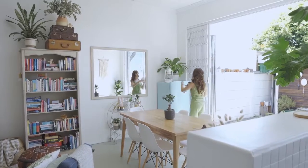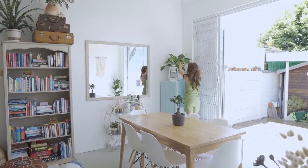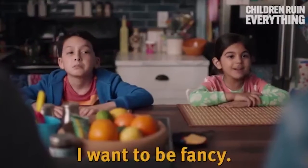Now, comps are very important also for anyone who's looking to flip a home, and it's good to know what the comps are in the area, especially what that after repair value would be. That way you're not making your property too fancy comparatively to the other homes around it. You want to make sure that the after repair value is supported when you do all those renovations.